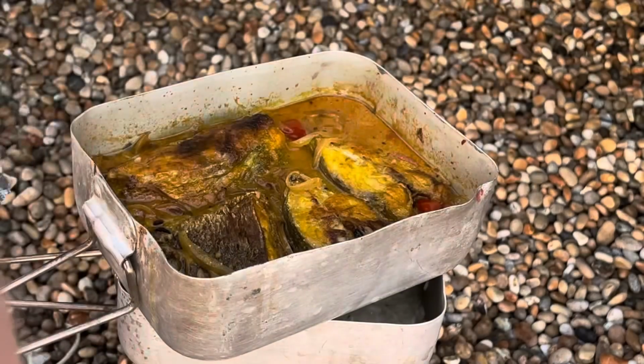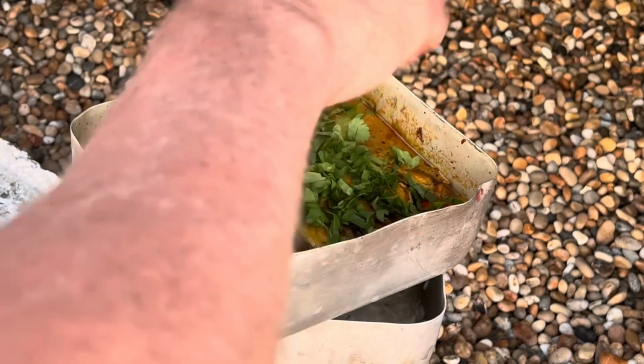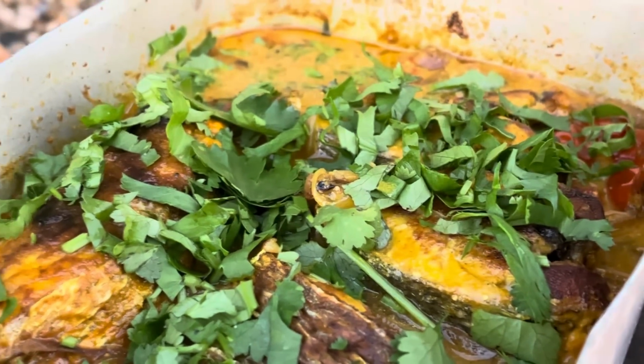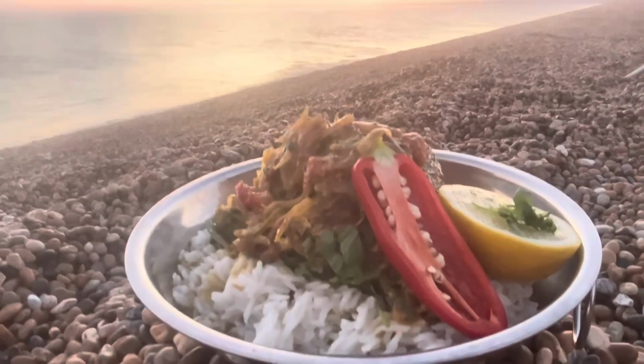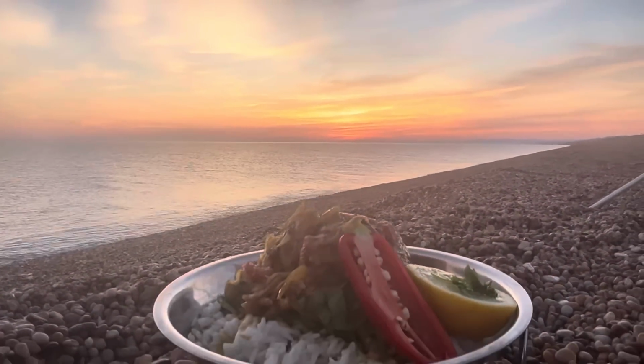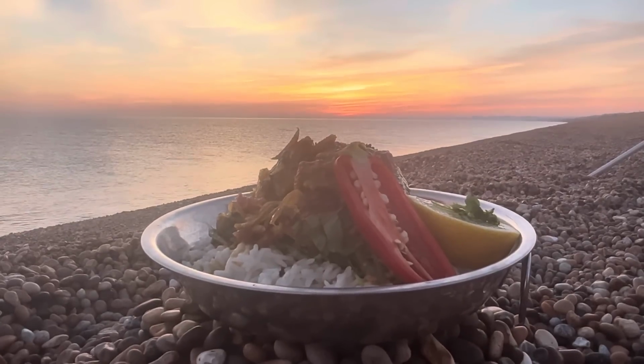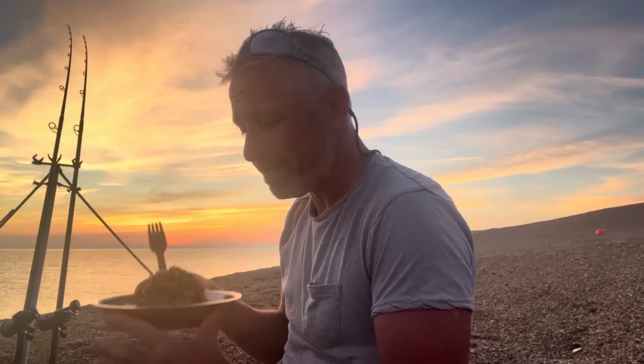Take the lid off this. Load of coriander on there. So yeah, Bream Korma. I've just noticed my arm in there. Look at this.